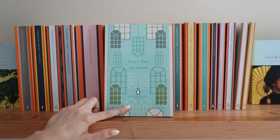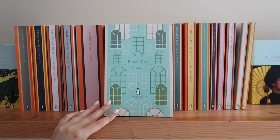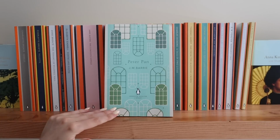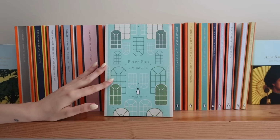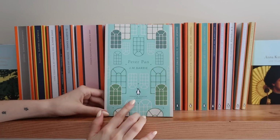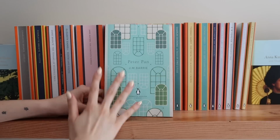And then the last English library book I have is Peter Pan by J.M. Barrie. This is one of my favorite cover designs. I love windows in general. I really love when shadows fall in through windows. If you go on my Instagram, you can see I have a lot of pictures of windows and shadows from windows. So fun fact about me. Also, this is some of my favorite colors. My favorite colors are blue and green, and anything in between blue and green, so this is just so pleasing to my eye.